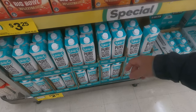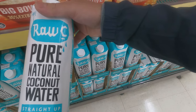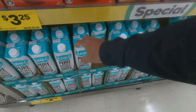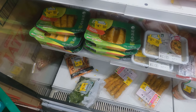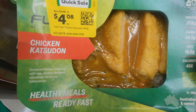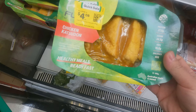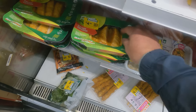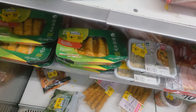Oh, instead of soft drinks, I'm going to get this coconut water. This is just $2.75. I'm getting three. I am now always checking this area. Look at this. This is now just $4.08. Regular price is $9.95. For sure, later tonight, it will be even cheaper. This is the third time that they changed the label to cheaper.